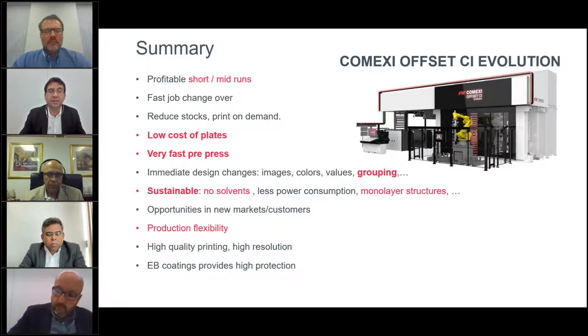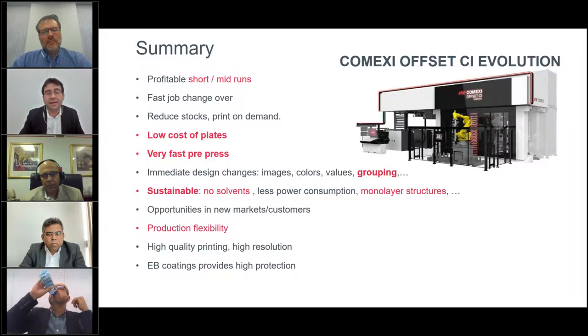It's a sustainability technology with no solvents, less power consumption, and will open the door to new opportunities, new markets and new customers, because this technology will offer you the possibility to attract new customers very easily with this fast time to market. It's production flexibility with high quality and especially with EB coatings capabilities.